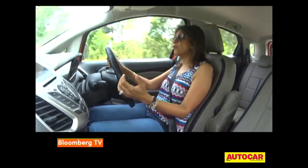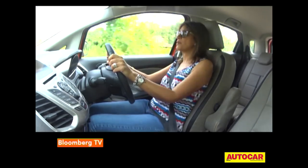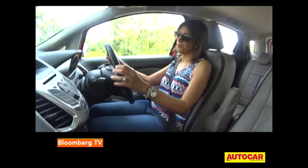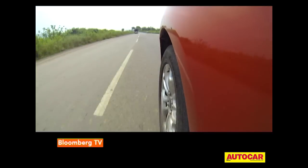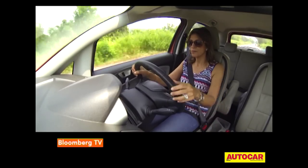Ergonomically, everything is good. Everything falls to hand easily. It's easy to get your driving position, and this front seat is supremely comfortable. Overall, the EcoSport is the one that feels nicer and more comfortable from behind the wheel.